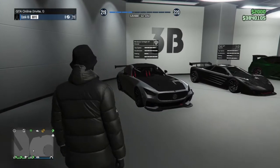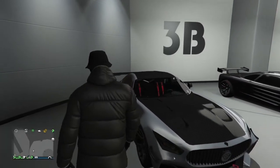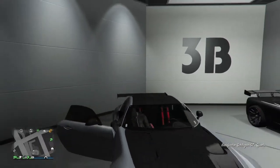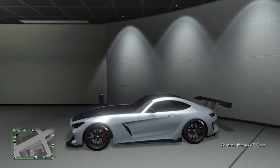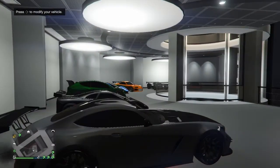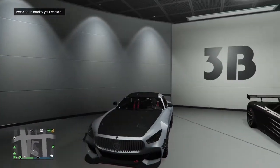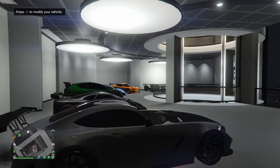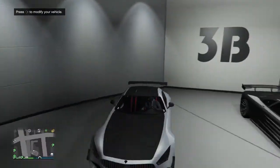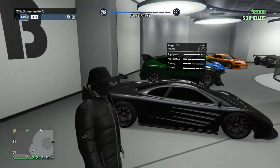Kicking off the second floor with the Schlagen GT, which is 1.3 million, and personally this is one of my favourite cars. Basically my mate had a green one, I think, and then I bought it. It's just a nice car to have in this game. Even though I don't drive it all the time, it just looks nice, especially my grey with the black hood with the red underglow. Nasty with it.